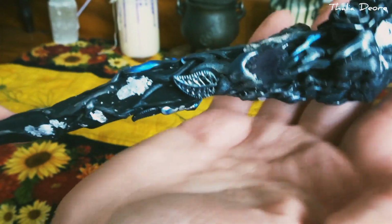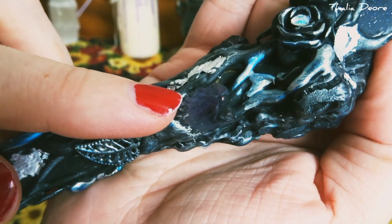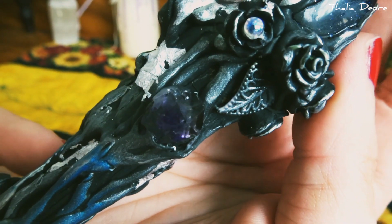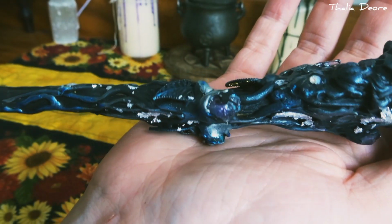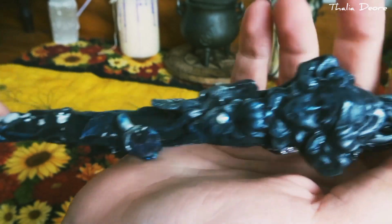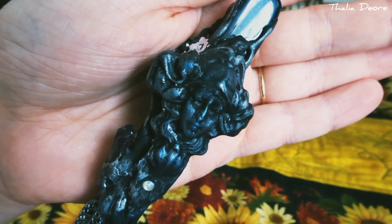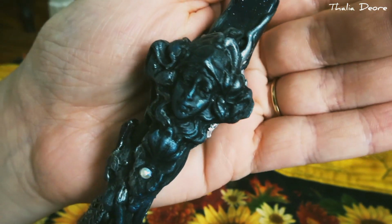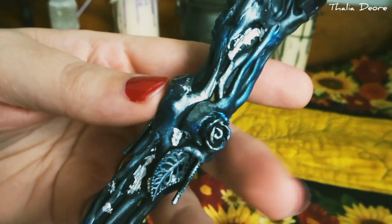and then dotted around the wand there are small amethyst points. It was custom made for me, and I love the fact that it's got this beautiful kind of Art Nouveau face on the end of it there, and then the roses dotted around.